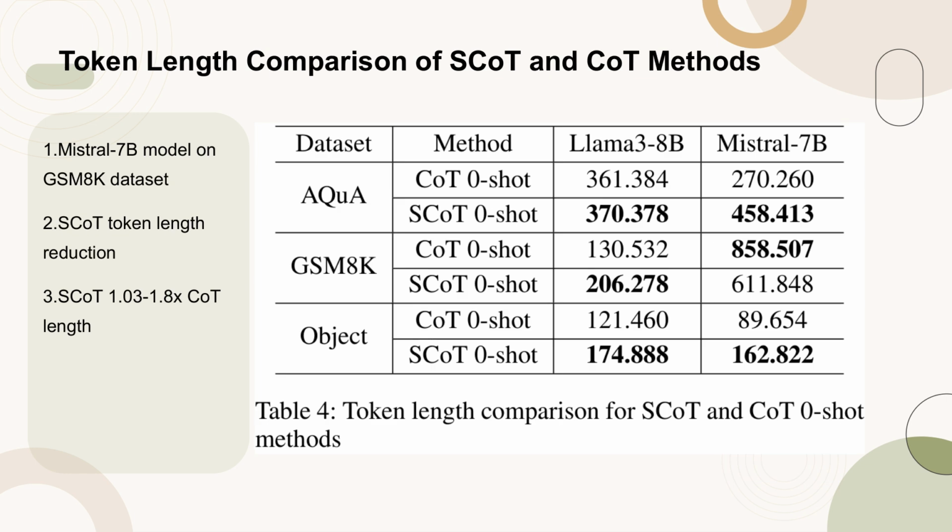Table 4 presents a comparison of the token lengths generated by the SCoT and CoT zero-shot methods across different datasets. Notably, the Mistral 7B model shows a decrease in token length on the GSM-8K dataset when using the SCoT method, which is attributed to the model's tendency to repeat answer spans in CoT zero-shot. The SCoT method averages a token length 1.5 times that of CoT, indicating a manageable efficiency trade-off.